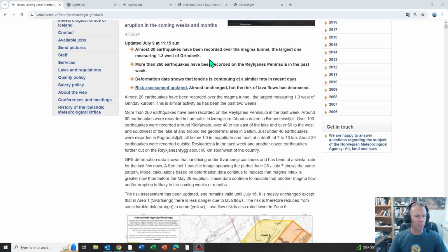And so they talk a little bit in here about earthquakes. It almost made it sound like, and maybe I'm reading into this a little bit too much, that it was notable. But I didn't do a statistical look at this or anything, but I felt like the number of earthquakes that they talk about in this update is more or less similar to what we've seen in the past.